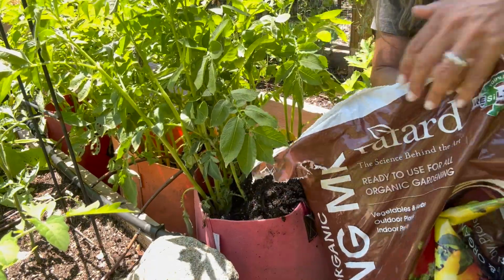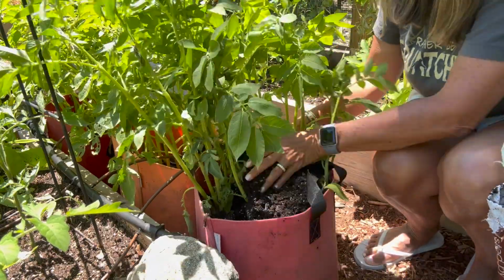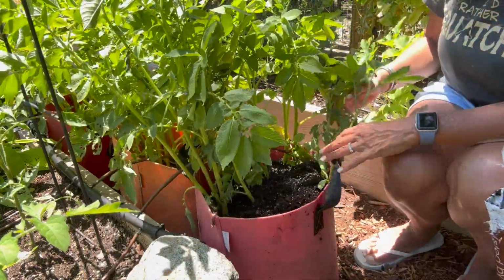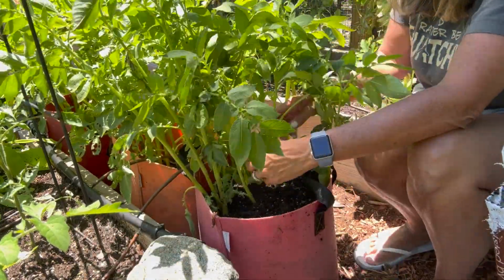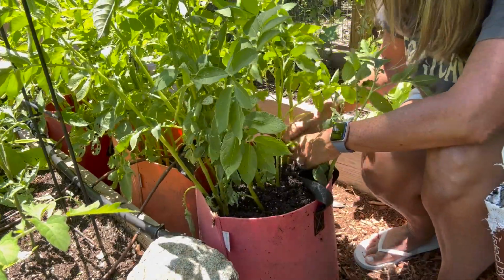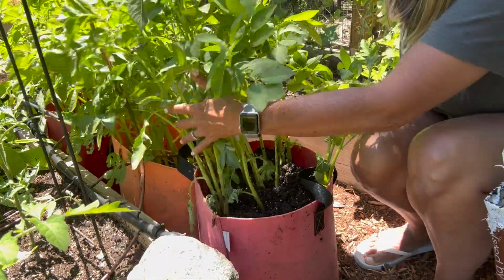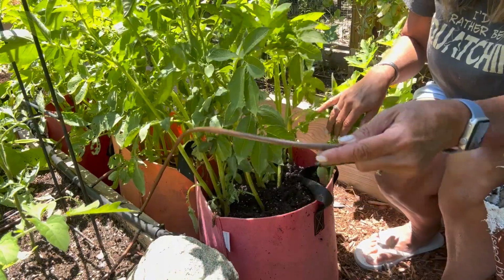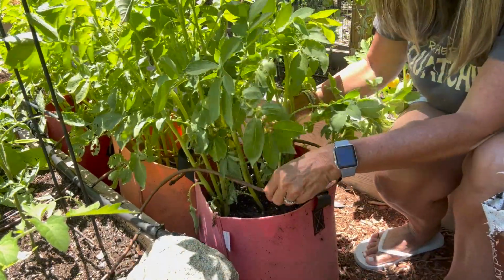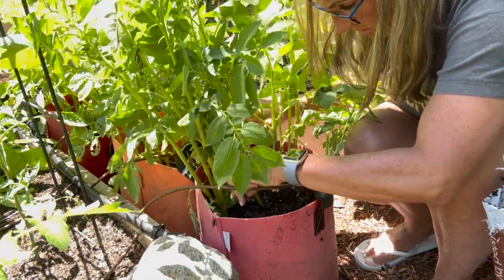I'm going to pretty much fill it right to the top because I waited so long that these things are in rough shape. There we go. And once I get it all in, I just kind of straighten them out a little bit. And I'm just going to move my drip, unbury it. Where is it? Here it is. Just going to kind of wrap it around. Weave it through.